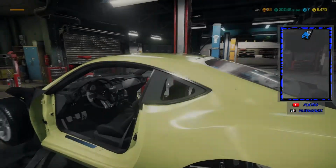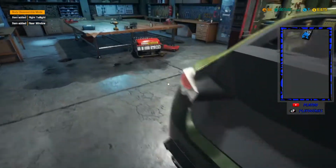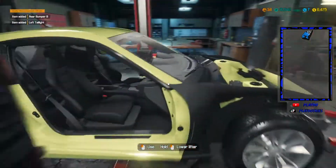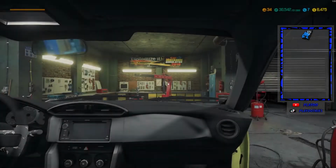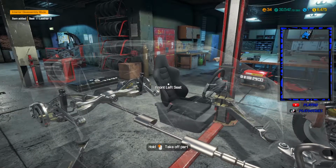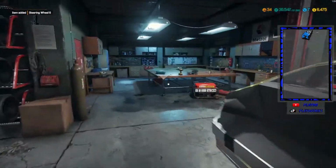Oh. I mean, I want it fully redone. That's why I'm just going to take out everything, to be honest. Oh, that's not what I want. Once again, it only lets me take out the front seats. That's weird. Anything I can not? No items to work with? Okay.